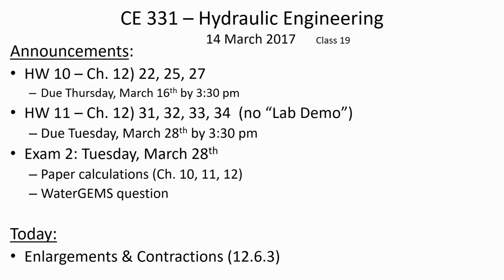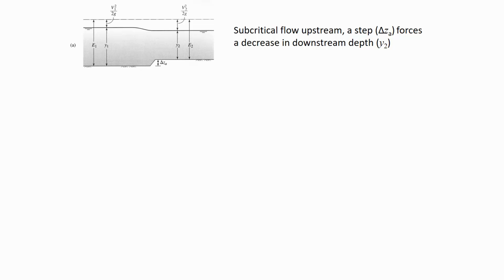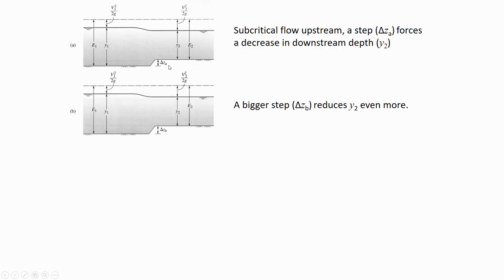So this is a really important subject because if you think about the reality of rivers, they're constantly changing width and there are always going to be all sorts of contractions and steps that are potentially choking flow. So remember, just to review where we were at last time, we have a step up. And what the step up does is it removes some of the specific energy that used to be available downstream. And so it's going to change the flow depth at location 2 because it's removing some of that specific energy.